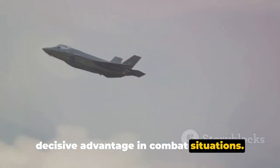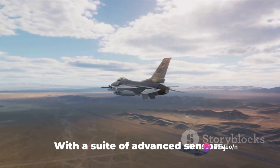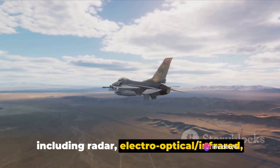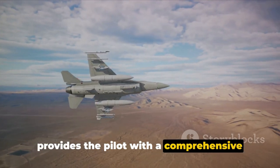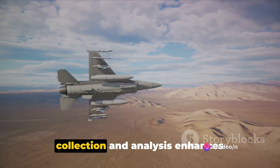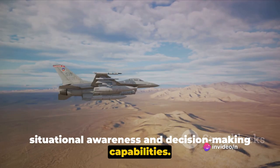advantage in combat situations. Next up is the F-35's sensor fusion. With a suite of advanced sensors, including radar, electro-optical/infrared, and electronic warfare sensors, the F-35 provides the pilot with a comprehensive picture of the battlefield. This integrated approach to data collection and analysis enhances situational awareness and decision-making capabilities.